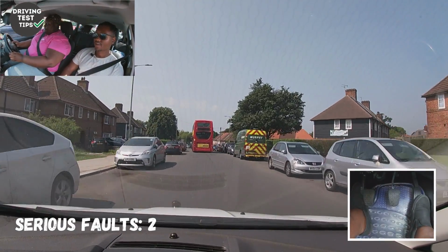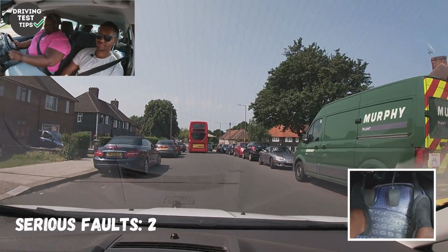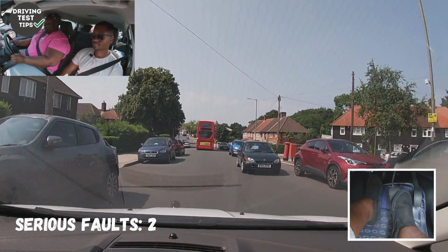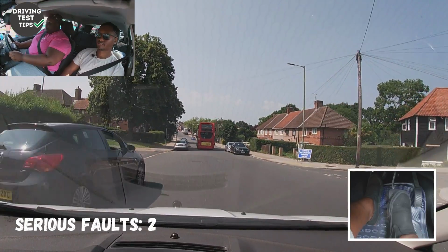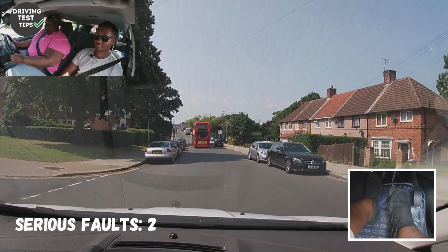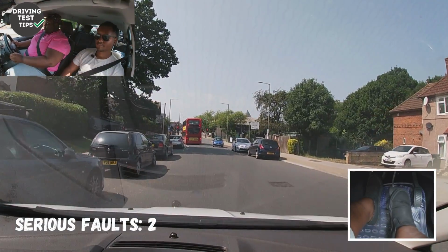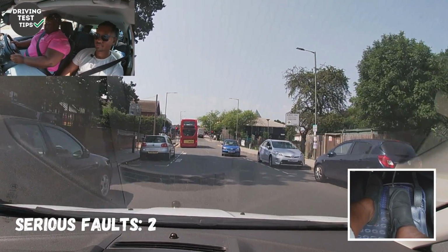Going through another set of traffic lights, going straight, please. We're going straight at the traffic lights. You notice that she's pressing the clutch pretty much straight away. This was an ongoing thing throughout the test, so just keep an eye on that.